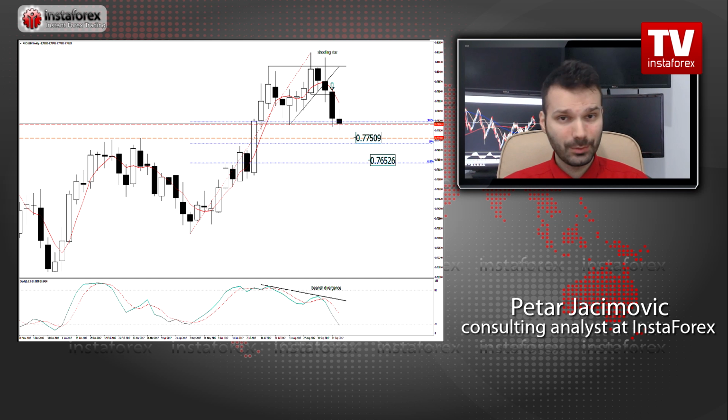And my advice is to watch for selling opportunities with a first target at 0.7750. This is also a round number and a Fibonacci retracement level. If the price breaks below 0.7750, then price may continue lower and potentially retest the 0.7650 level. So my advice is to watch for selling opportunities. Buyers lost the power. On the weekly time frame, sellers stepped in, and this currency pair looks pretty bearish at the moment. So watch for selling opportunities.